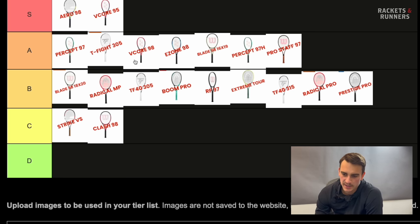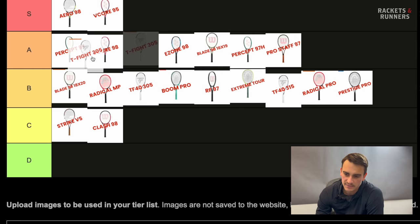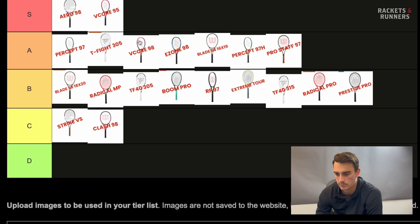T-Fight 305, V-Core 98. I'd probably prefer to play with the V-Core. Nah, but the T-Fight's just such a unique racket. Well, they're both super unique rackets, to be fair. EZone 98, A tier. Yeah, I'm not going to put an EZone in B tier. I just don't think that racket deserves it. Blade 98 16x19, yep, that's A tier. I'm actually kind of happy with that.